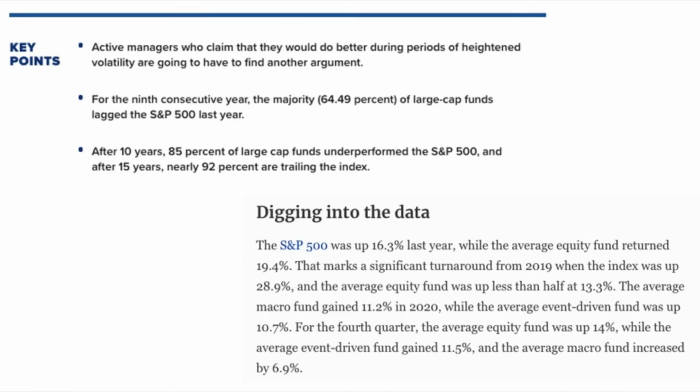After 10 years, 85% of large cap actively managed funds underperformed the S&P 500. After 15 years, 92% of those funds underperformed. From 2011 to 2019, the S&P 500 outperformed active fund managers until finally scoring a win in 2020, 19.4% to the S&P 500's 16.3% return.